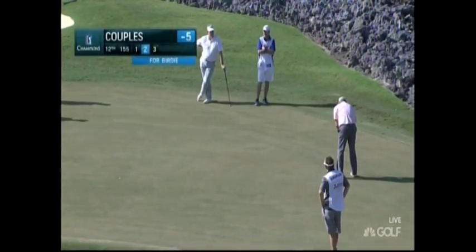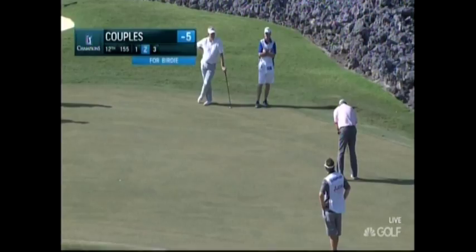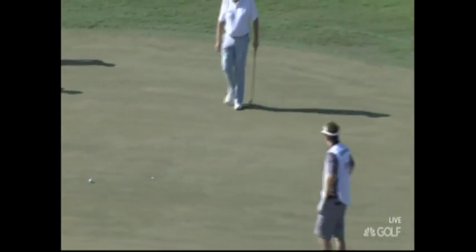Fred Couples for birdie. This down the hill, just a little left-to-right movement in it. Ooh, catches the right edge. With pace.